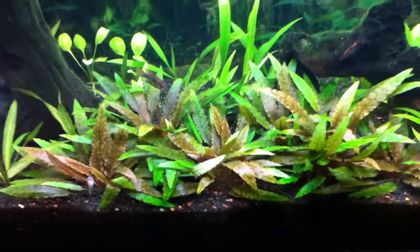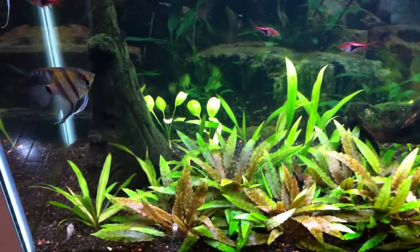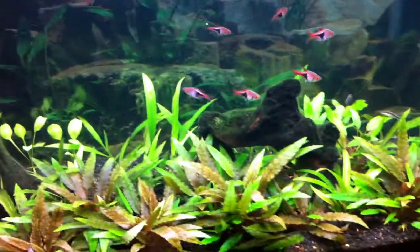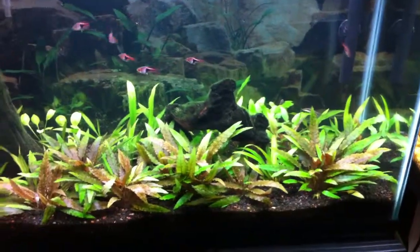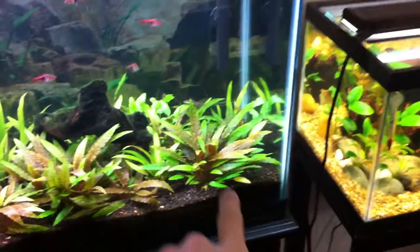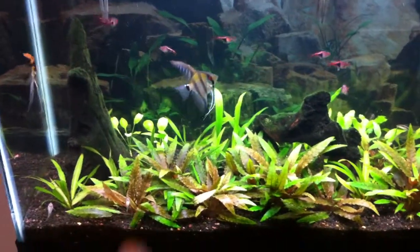But anyways, I'm just in the mood to switch it up. I know I said I was going to leave this tank alone, but I lied. So what I'm thinking about doing is, I'll back up a little bit here. I think I'm going to keep this crypt because that looks like the biggest and the healthiest.